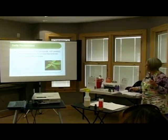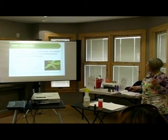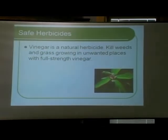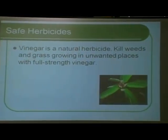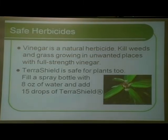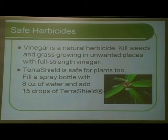Vinegar is also a natural herbicide. I've heard people tell me to put bleach on stuff if you don't want stuff to grow. I don't want to use bleach in my yard, so vinegar is great. And there's the Terra Shield.